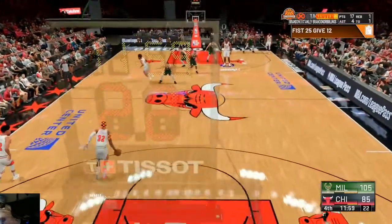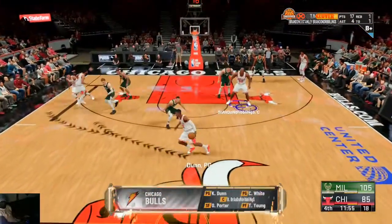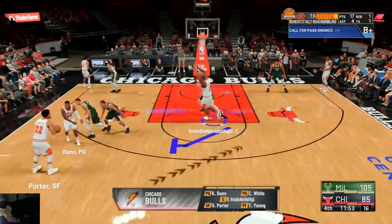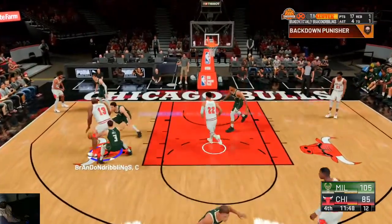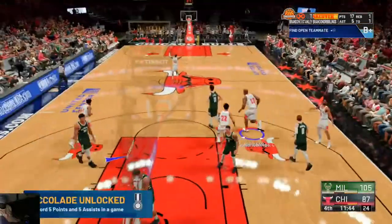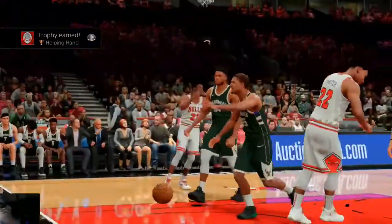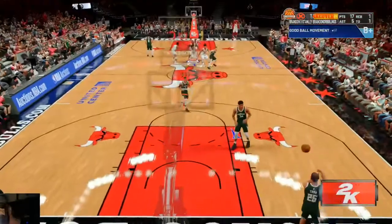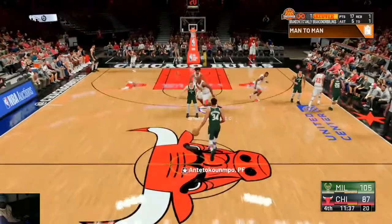And with the fourth quarter upon us, time is running out for this game to become competitive. At small forward and power forward, Porter and Young. Dunn is out there with White, and it's Money in at the center. That's the 5 out there for the Bulls. Porter lays it up off the glass. Porter's got the first field goal of the fourth quarter here for Chicago. Fantastic ball movement. They're picking them apart with their passing. Bucks leading by 18.